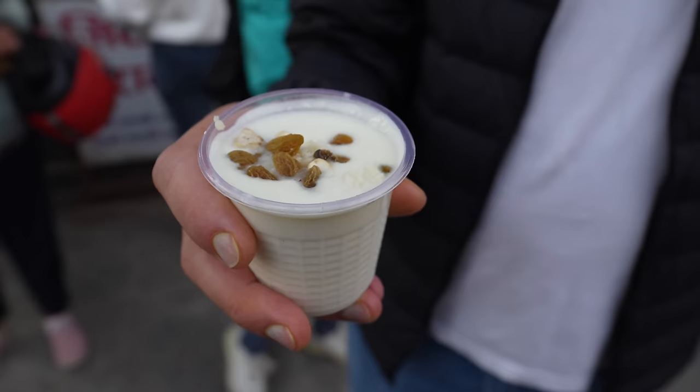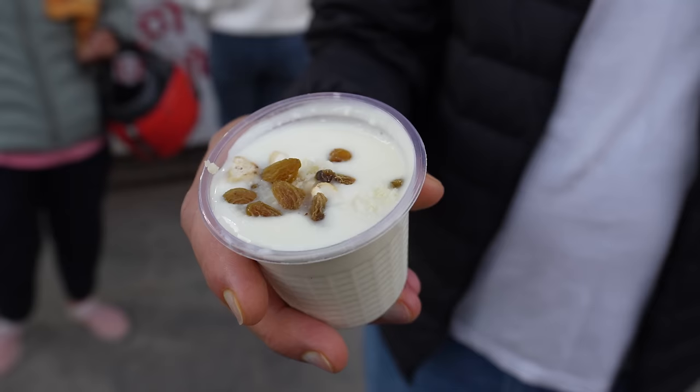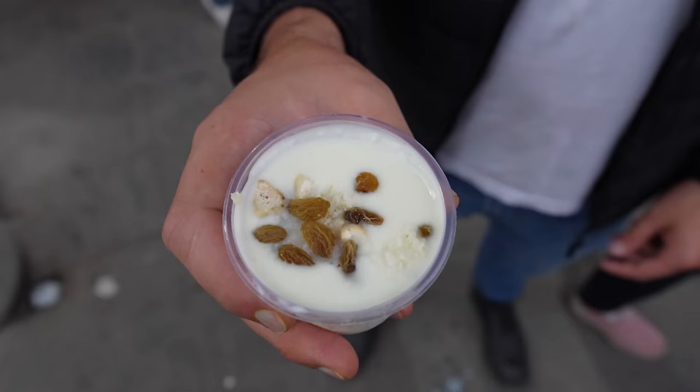Yum. Oh, it's really creamy, a little bit sweet, and then you get those chewy dried fruits on top, the raisins. But wow, it honestly tastes like vanilla. I don't know if they put some vanilla in there, but it tastes like vanilla yogurt, a little bit thinner than the yogurt I'm used to, at least eating in Canada. So creamy. Oh, that's refreshing.